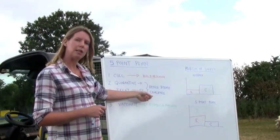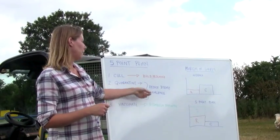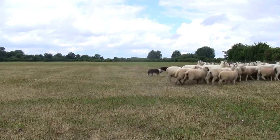You're reducing the disease challenge and you're giving some immunity to your flock. So you've got 2 positives and 1 negative. You're trying to build on the positives and reduce the negative.